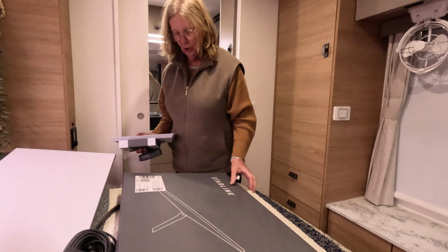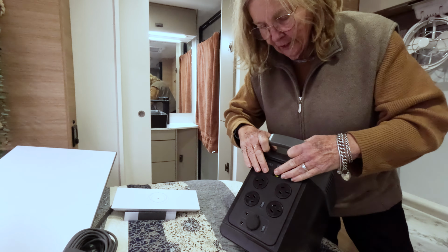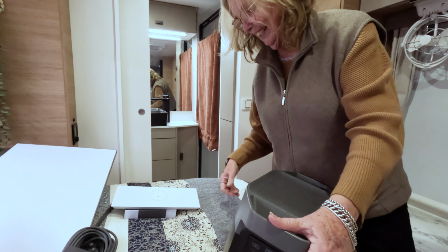So we bought the EcoFlow, and it's got the power points in the end, so you can plug in 4. And we are going to run it off that, and then we can charge it in the car as we're driving during the day. Anyway, now I am going to set it up.